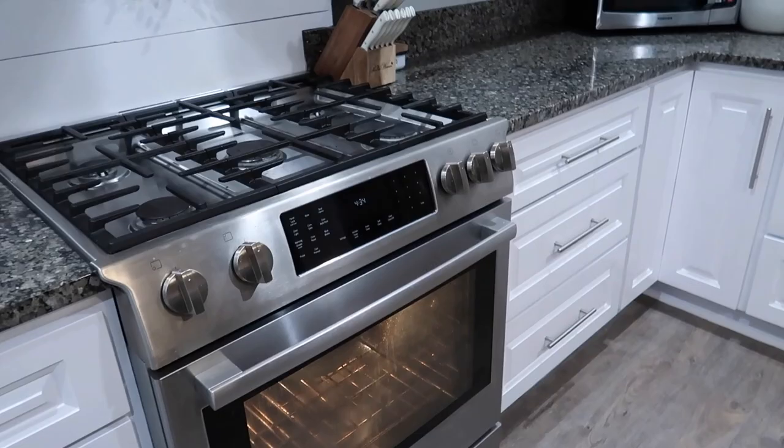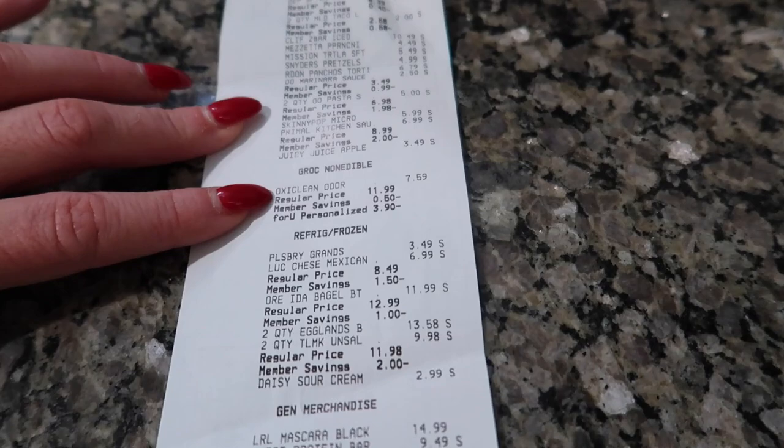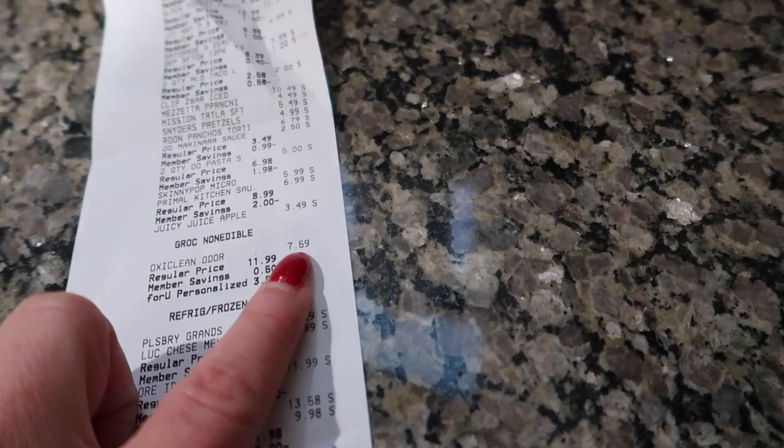Anyways, you can see regular price, member savings, plus the 4U, like the OxiClean, for example. Regularly $11.99. 50 cent off just for having a phone number, you know, member with Safeway. But then the 4U on the app, I clipped a coupon that was $3.90 off, so it was only $7.59 instead of $11.99. So you see how that works.